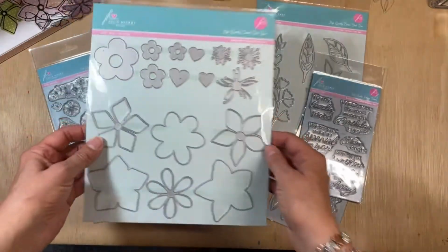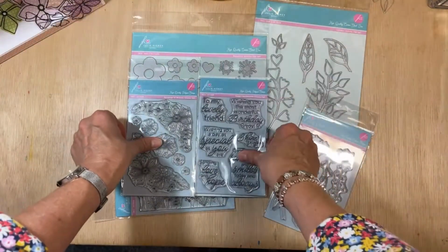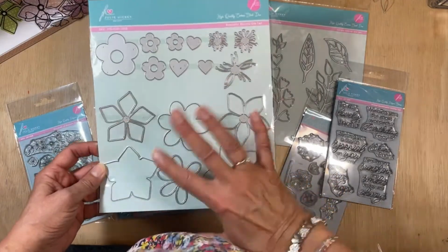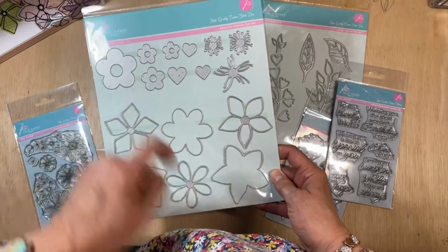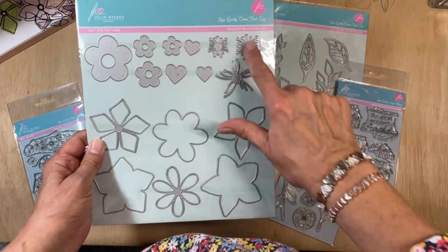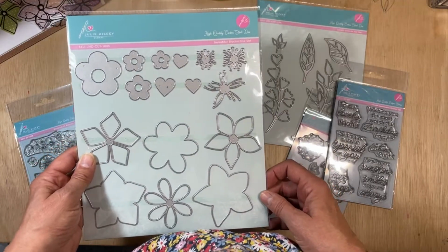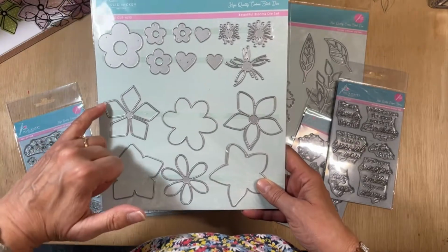And then onto the dies. So this is a big die set. This is the stamp. It's big, so I wanted to show you all the different bits that you're getting in here. We've got the retro daisy in four different sizes, and I will show you some beautiful sample cards for this. We've got three different centers for the flowers. These give us our lovely stamens, and they just look fabulous in mirror card or glitter card, just beautiful.